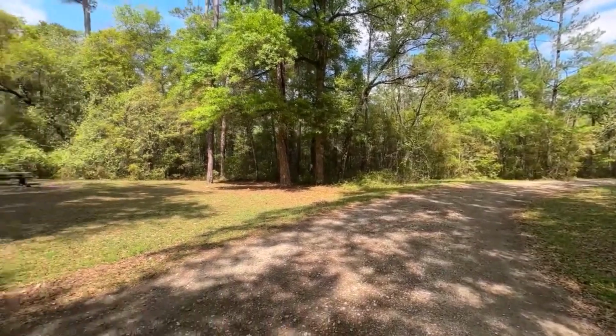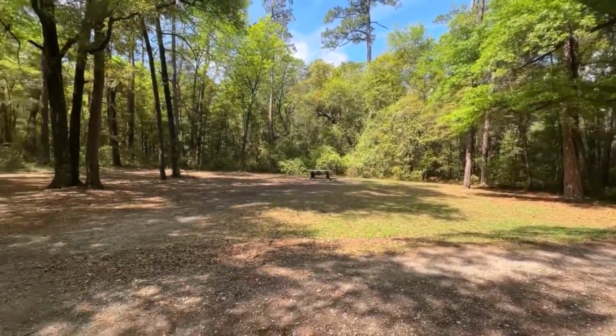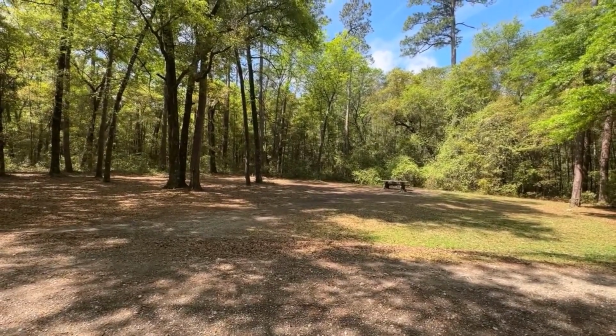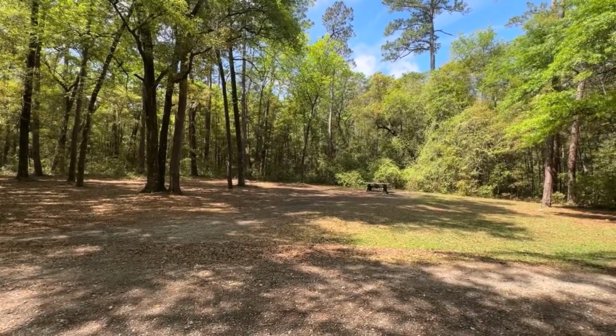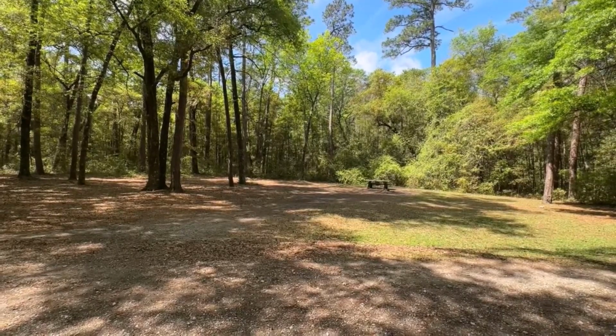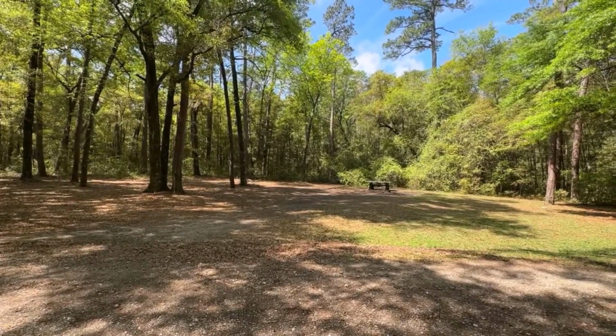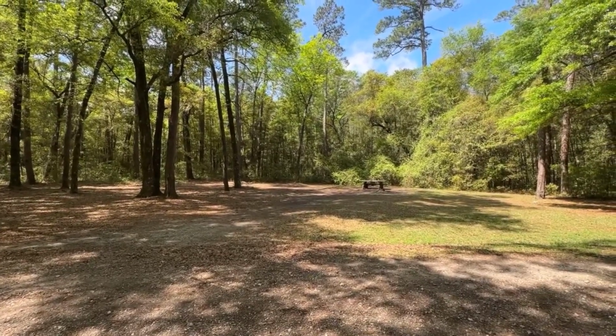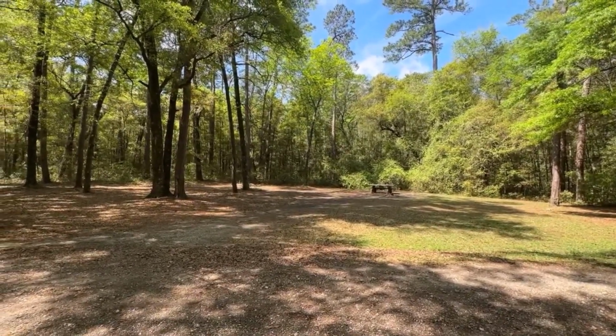So I wanted to give you a view standing back at that last campsite. Again, this one does not appear to be numbered. The only number I've seen is on the first campsite. But this is a nice campsite, especially if you're tent camping. And I do think if I brought my rig clear back to the rear, I could probably get it level.